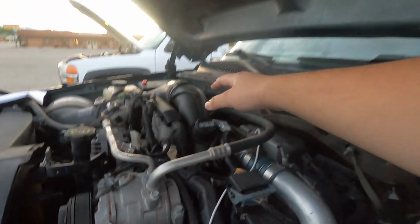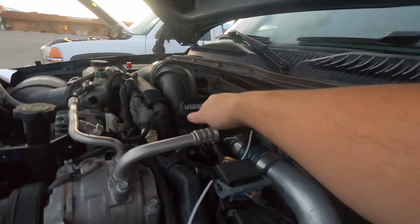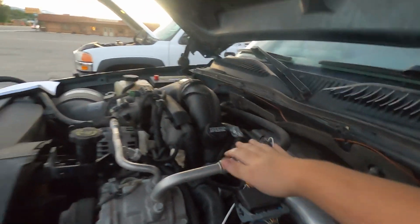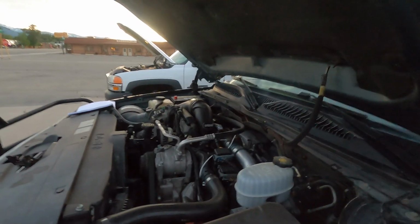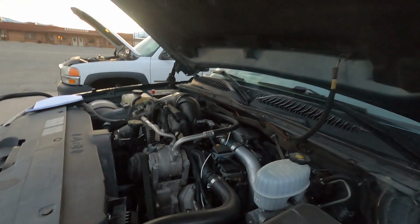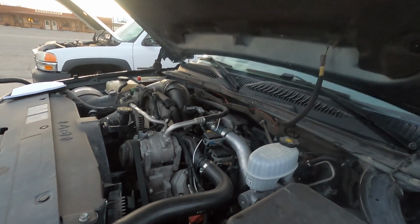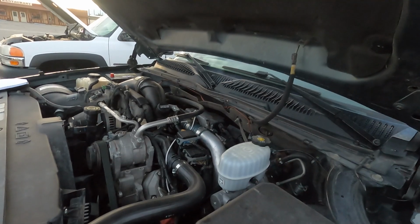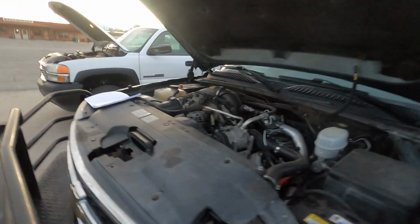And usually there'd be even less room because I removed the resonator that sits here. That's what that guy is. It's just a block off. I just did that because I can get easier access to stuff, and it looks a little better than the original resonator. Now let's start with stuff I did to this truck. So I bought it to pull a camper.